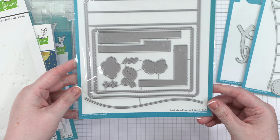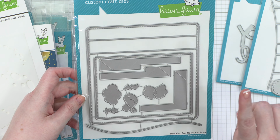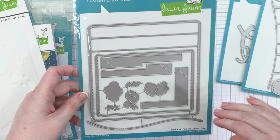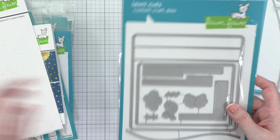All right, here is Peekaboo Pop-Up. I have no idea how this works, but Jennifer McGuire did a really good video on it. I did see that. So if you're going to need instruction for this, I would go watch Jennifer's video. Or I bet Kelly Murray has a video on Lawn Fawn too. So either one.